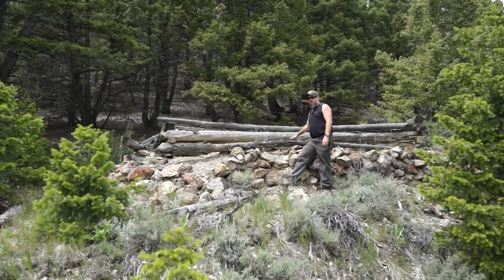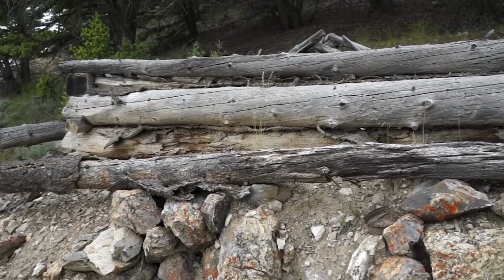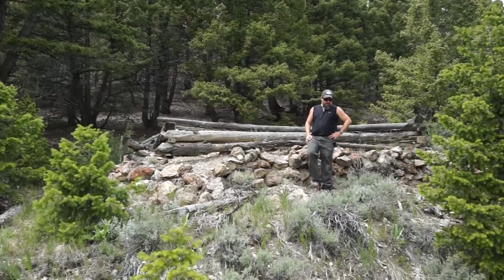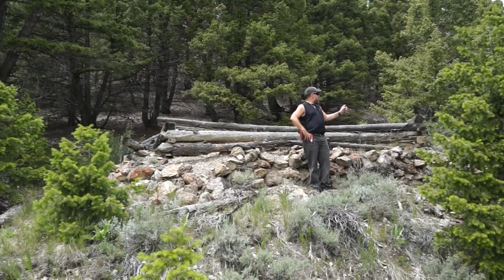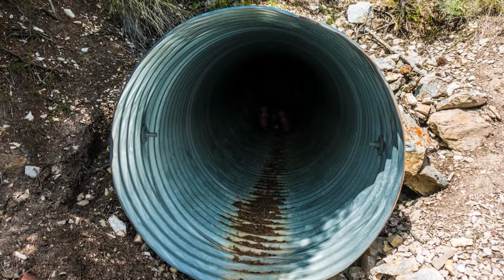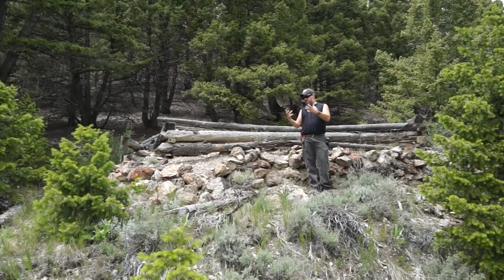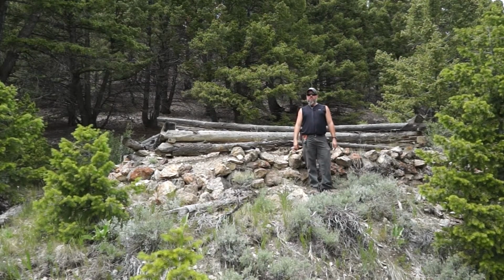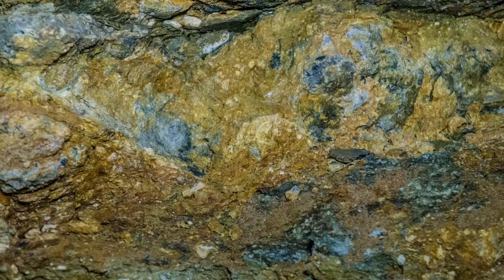Where I'm at here is the upper workings of the Silver Star. There's a cabin up here that has long since kind of given up the ghost. A few years ago, our friends at the Forest Service decided to put a culvert and a gate on this mine here, which actually worked out quite well because the rock is very broken up. It's very loose. You would want to do a lot of timbering work, which they've done a lot of here. We actually went into the mine.